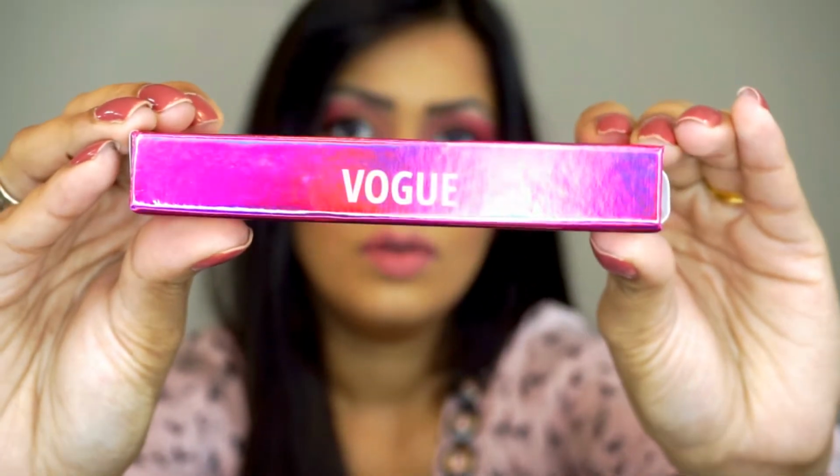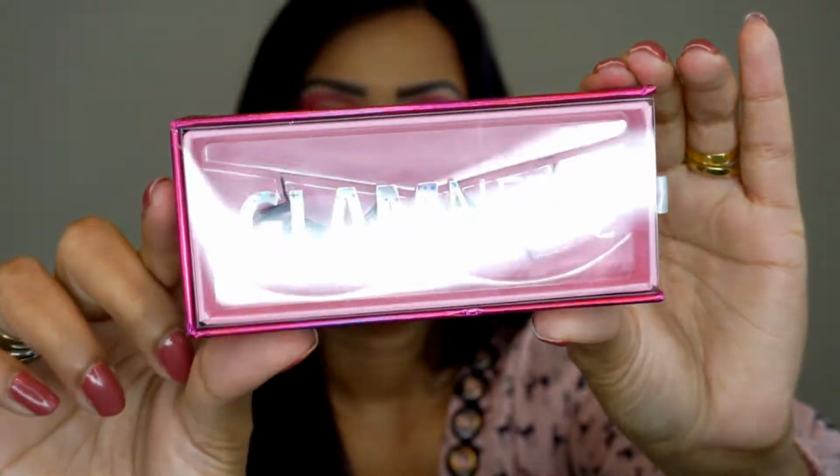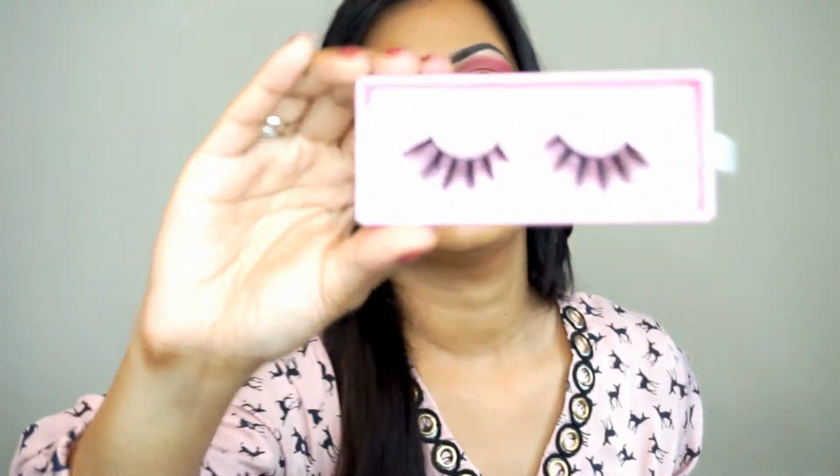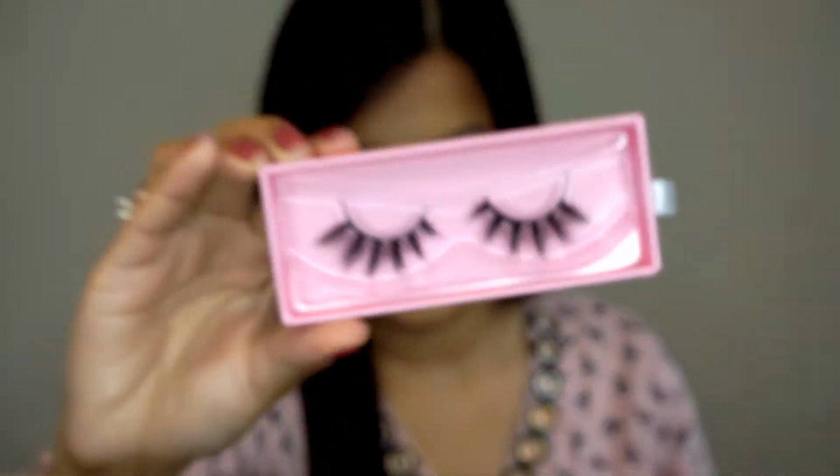This is in style Vogue, and this packaging is bomb. Beautiful. So Vogue looks like this, very dramatic. And look at the packet. This is iridescent pink packet, really beautiful. Let's take the lash out. So this is called Vogue, very dramatic.